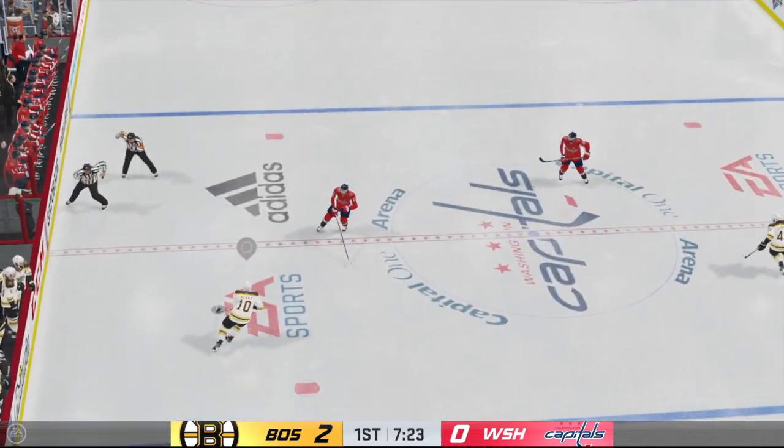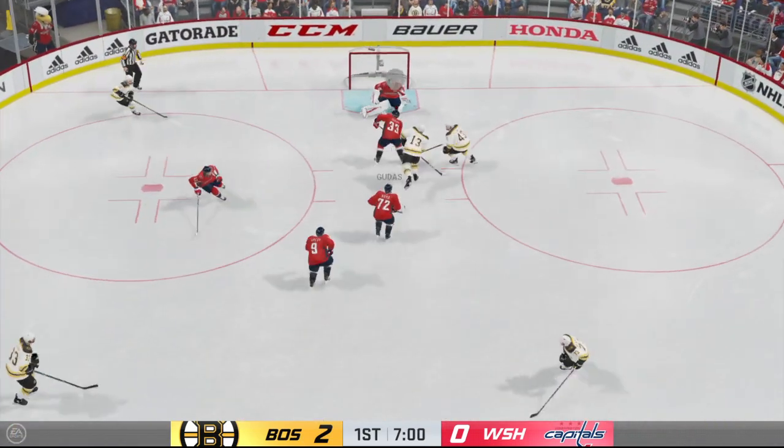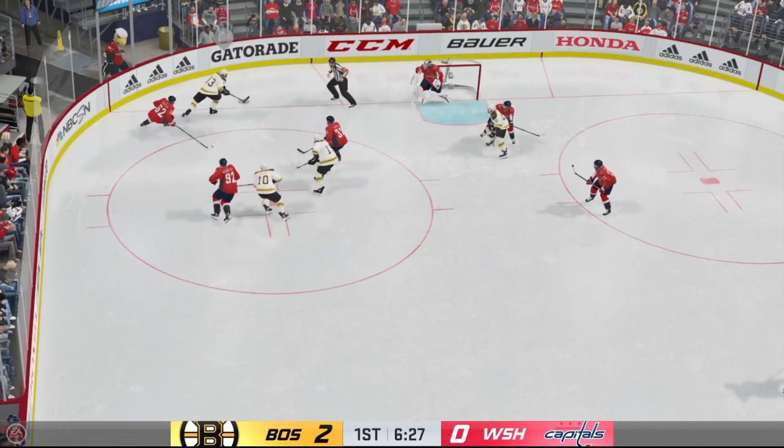Boston's got a hold of the puck. Carries it in. Here they are on the attack. Centering pass. Washington's looking to break out of their own end. The Bruins have it in the offensive zone. Chara's got it along the wing.